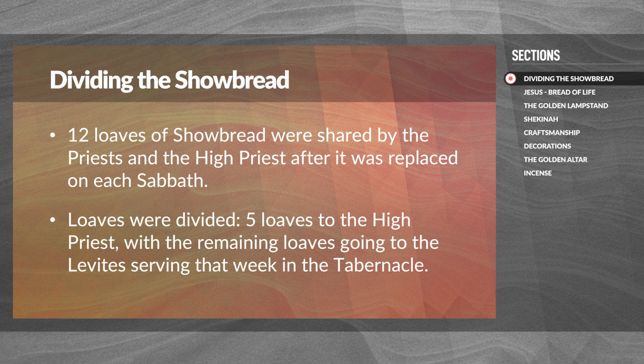12 loaves were shared by the priests and the high priest after they were replaced each Sabbath day. Every 7 days symbolized complete perfection. God created everything in 7 days, including a day in which he ceased to create. Rabbinical writings claim that this bread was just as fresh and warm as it was when it was placed on the table 7 days prior.